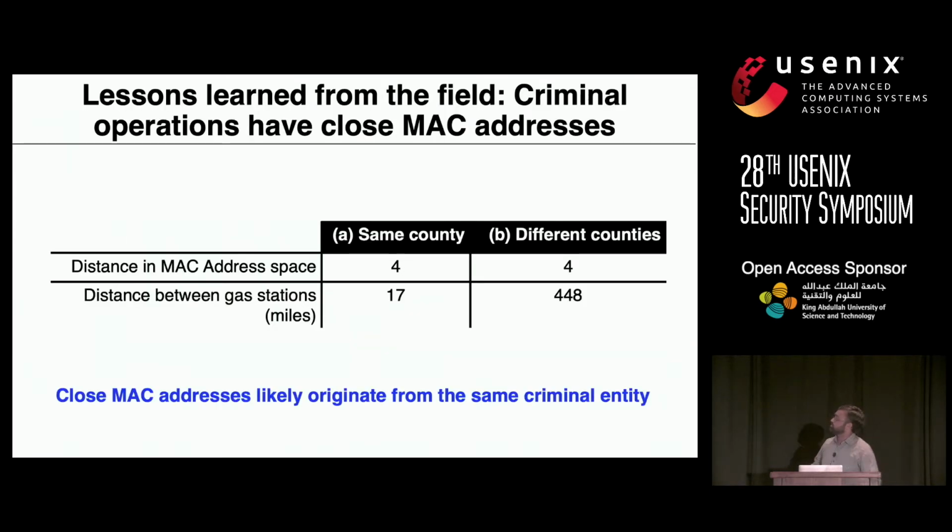Now, finally, we learned some important lessons during the course of this entire study about the nature of skimming itself. For one thing, we saw that several skimmers detected at different gas stations had very close MAC addresses. By close, I mean the first 5 bytes are the same, and the last byte differs by some small number. Very close MAC addresses are most likely from the same source, which can give us an insight into how these criminal gangs operate.